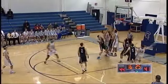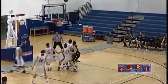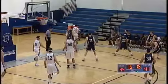Erst ball fake, dribbles in, shot off the glass, missed it. Long tip out to Austin Claunch. Here comes Emory. Claunch down the floor. Claunch with some nice dribbling. Kicks it off to Dan Curtin. He put up a shot, reverse layup, didn't go.